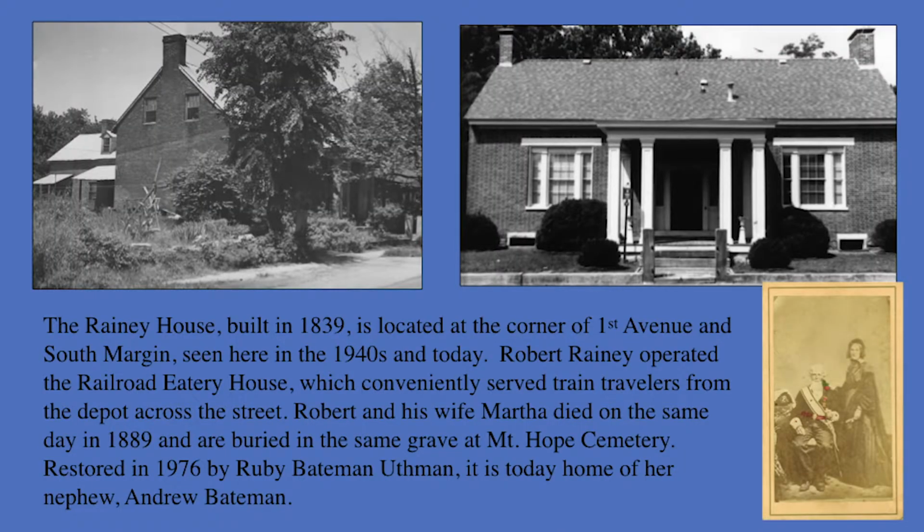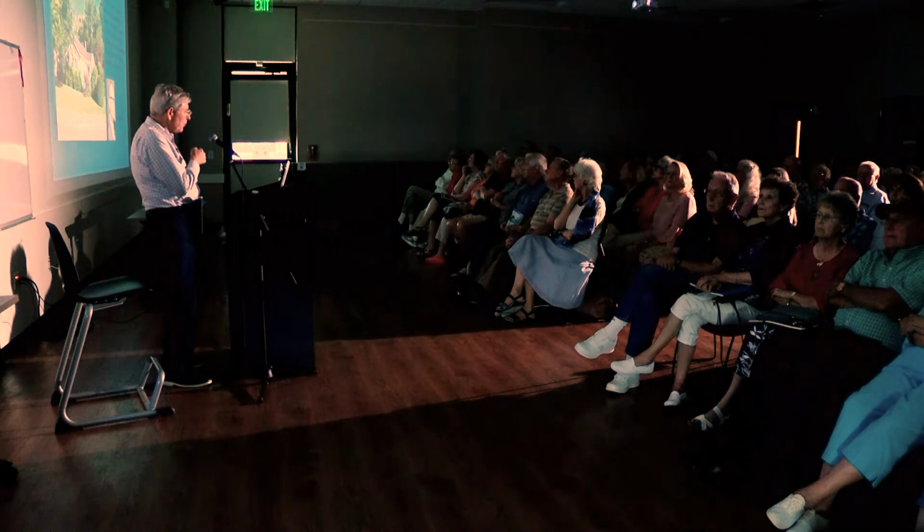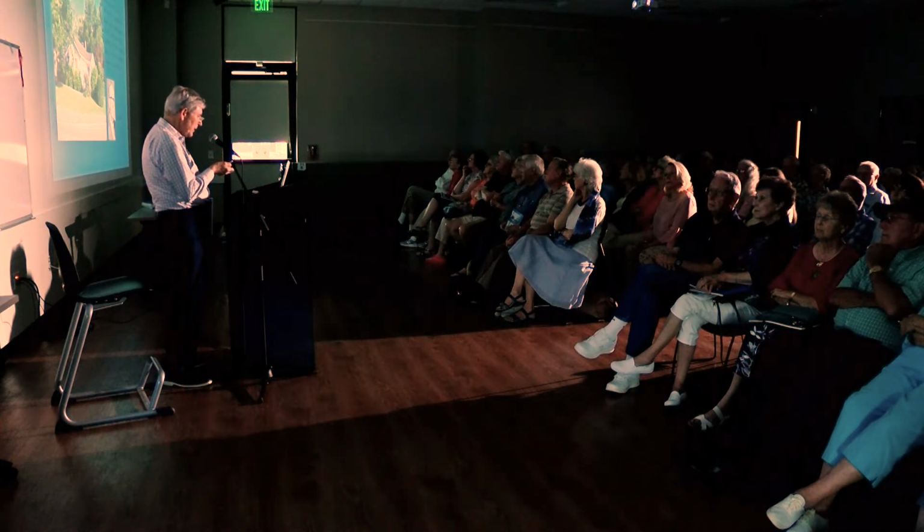Gert was such a great craftsman. He brought all of his furniture that he had made, and that house was a treasure. Andy Bateman lives there today. And of course, some of y'all may miss Mr. Jack Plant. Really, this was his headquarters, right at the corner next to the Rainey House. But Jack Plant was the one that hooked up most of people's plumbing and particularly propane gas when it came to town.